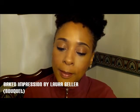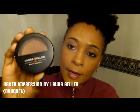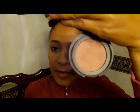One of the blushes that I fell in love with was my Baked Impression Blush in Bouquet by Laura Geller. And it's a beautiful shade. And I've used this practically the whole year of 2013. I love this. So yes, this is one of my beauty favorites.